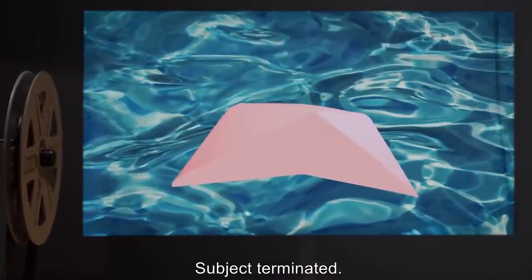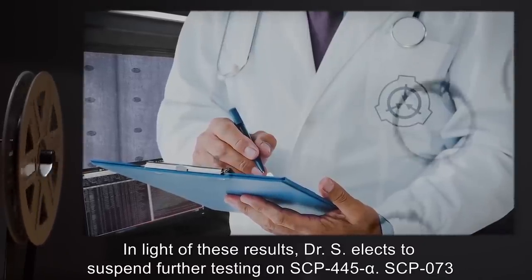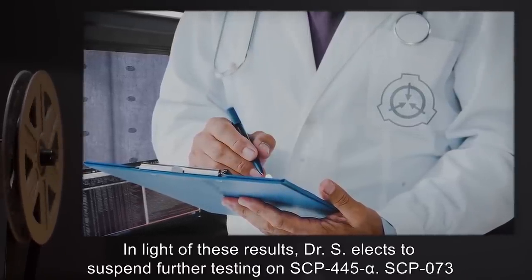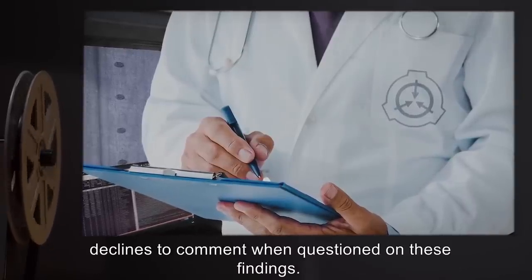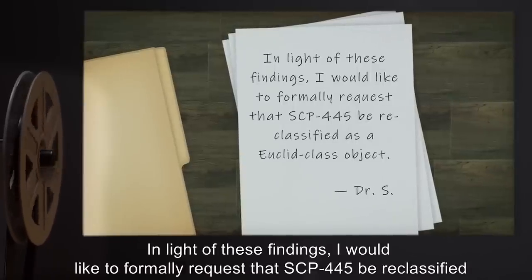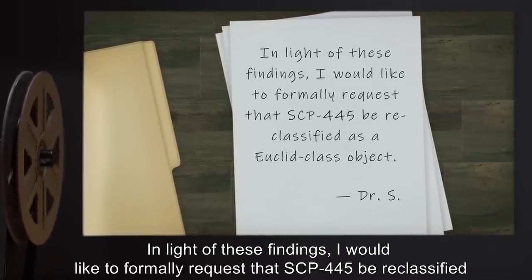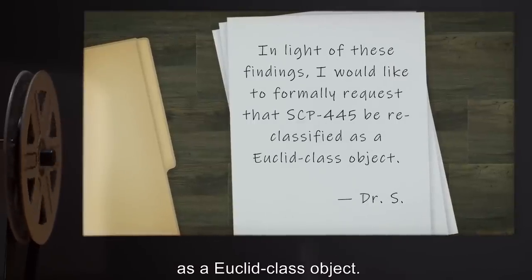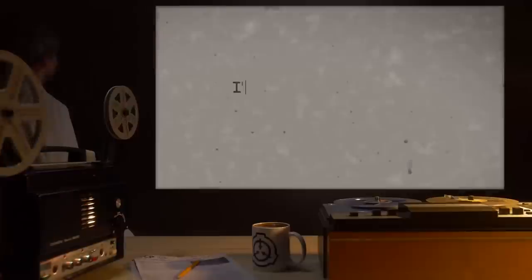Subject terminated. In light of these results, Dr. S elects to suspend further testing on SCP-445-Alpha. SCP-73 declines to comment when questioned on these findings. Note, in light of these findings, I would like to formally request that SCP-445 be reclassified as a Euclid Class object. Dr. S.